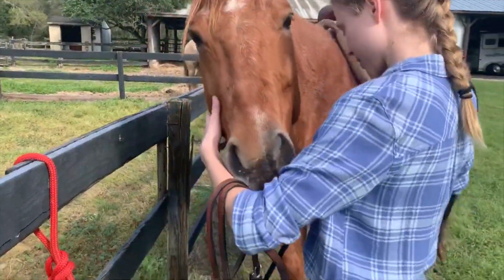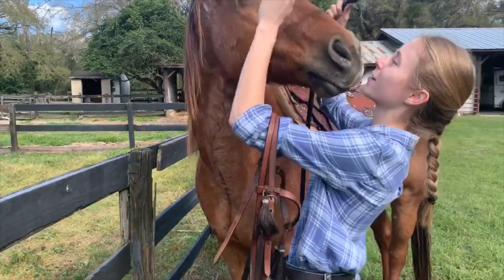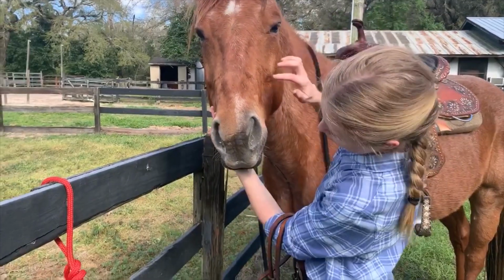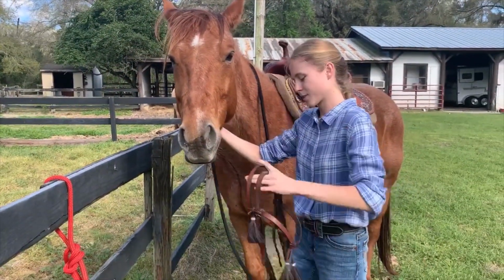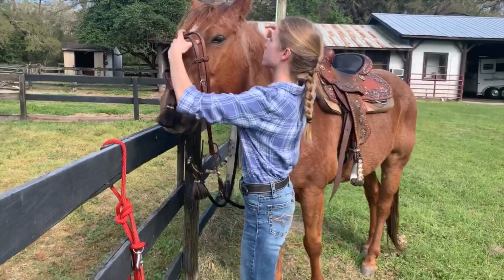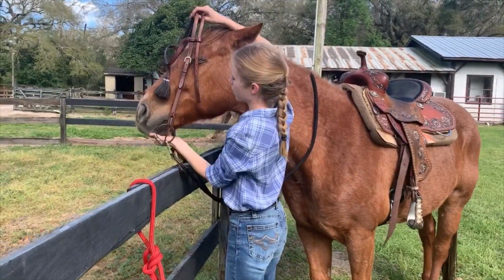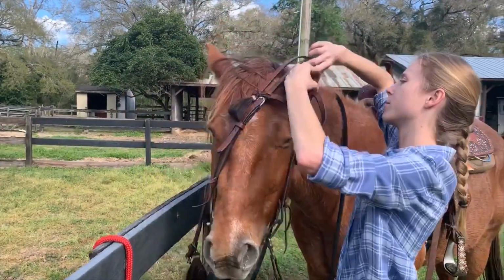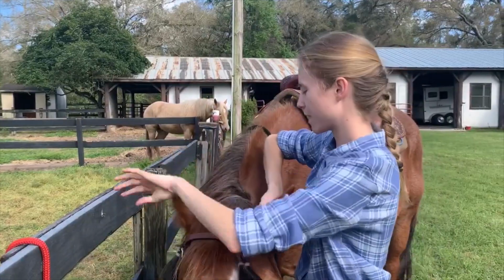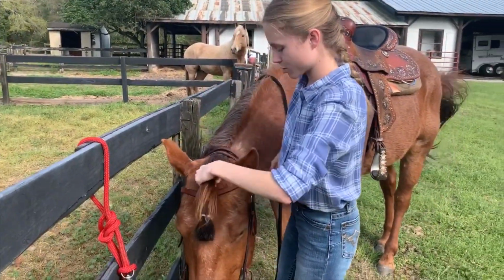So with this horse, I know he's not running away. Excuse the wormer he's still got on his mouth here. Gonna reach around, go up over the ear, and just offer the bit to him. He's gonna open his mouth right up, but if he hadn't, I'd have stuck my thumb into his mouth and given it a little wiggle and ask him to open.